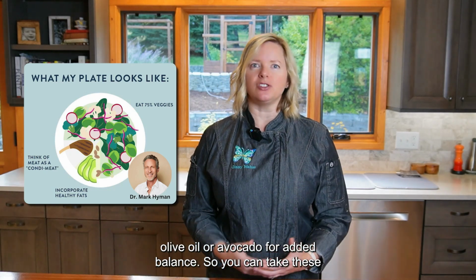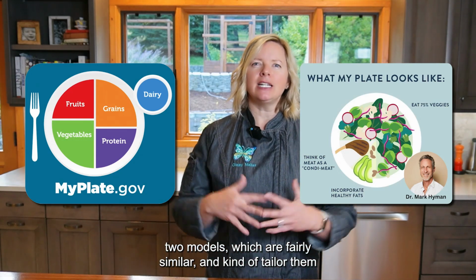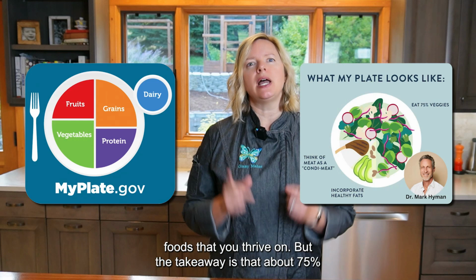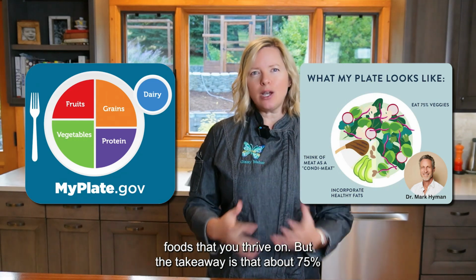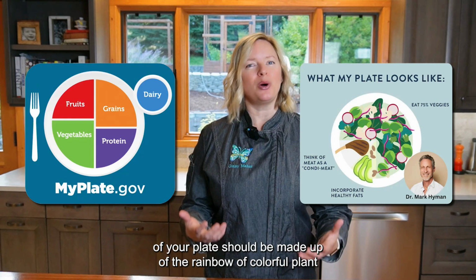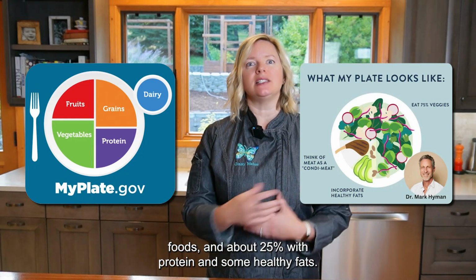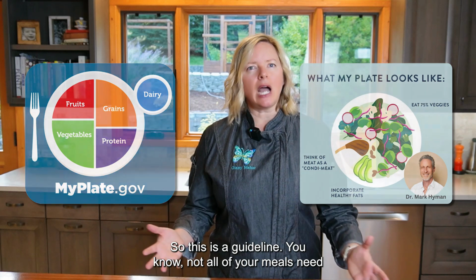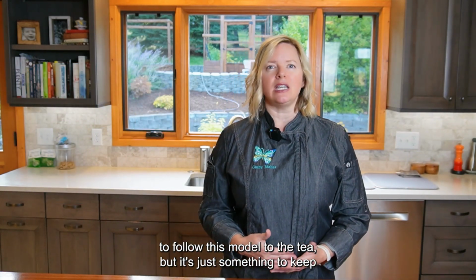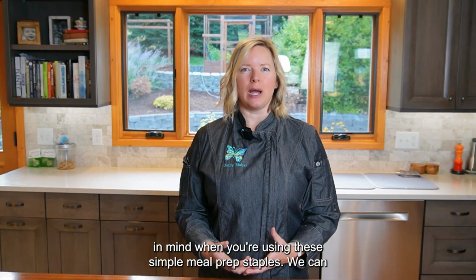avocado for added balance. So you can take these two models, which are fairly similar, and tailor them to your unique needs and the kind of foods and variety of foods that you thrive on. But the takeaway is that about 75% of your plate should be made up of the rainbow of colorful plant foods and about 25% with protein and some healthy fats. So this is a guideline. Not all of your meals need to follow this model to the T, but it's just something to keep in mind when you're using these simple meal prep staples.